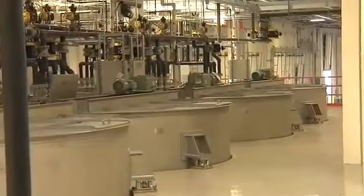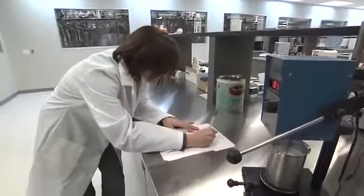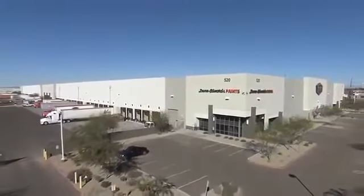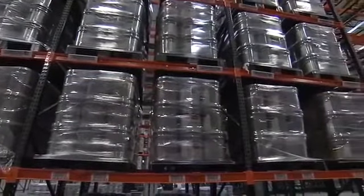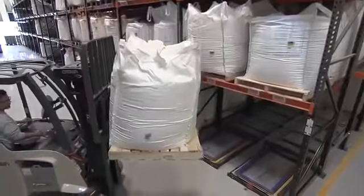The new facility includes a manufacturing plant, product development and quality control laboratories, a distribution center, store, and office space, totaling over 335,000 square feet. It has a capacity to produce 30 million gallons of paint annually and can employ up to 150 full-time workers.